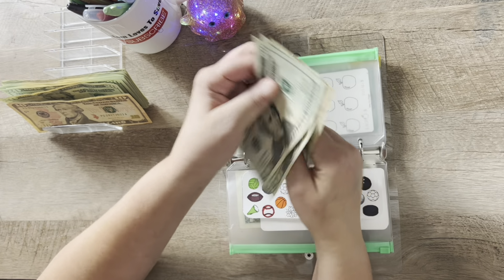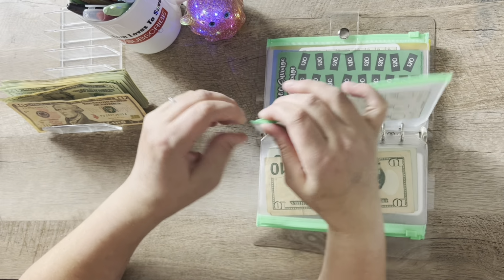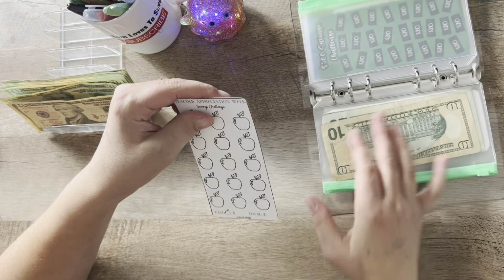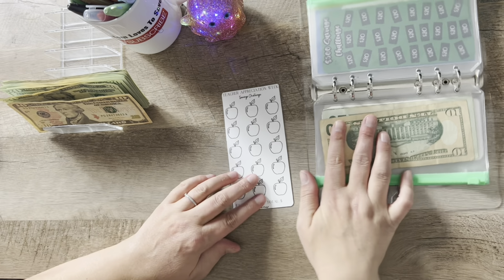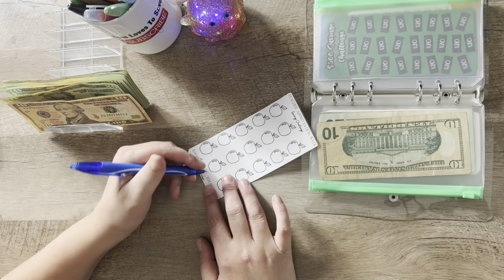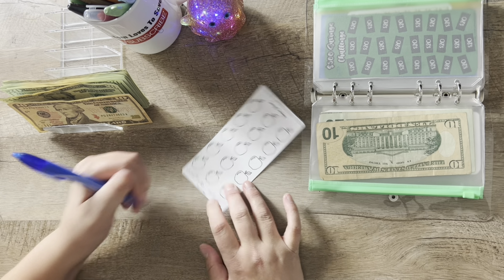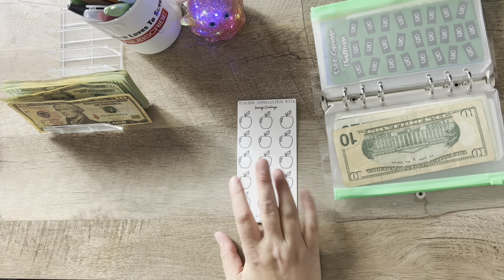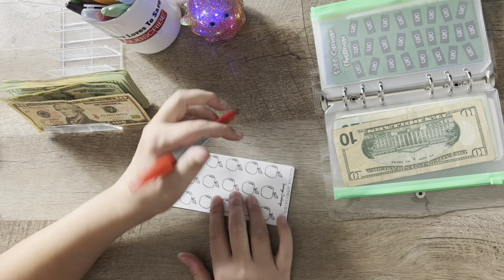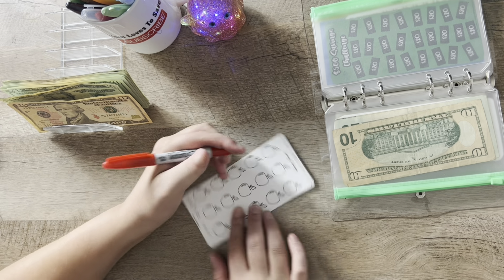20, 40, 60, and 70. And then because I took out the school pictures, I added in this teacher appreciation from Sisters on a Budget. And I'm going to make each one of these $10. So this isn't necessarily for teacher appreciation. I was trying to save up for teacher gifts for Christmas. So I am going to do 40 in here today.